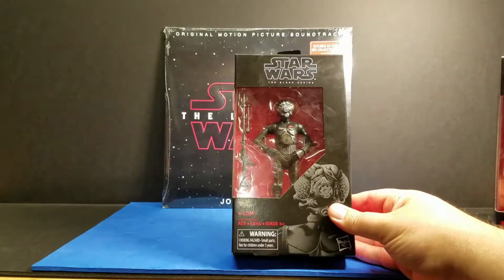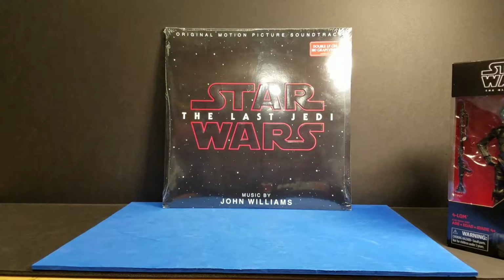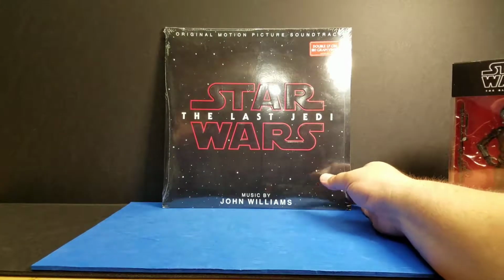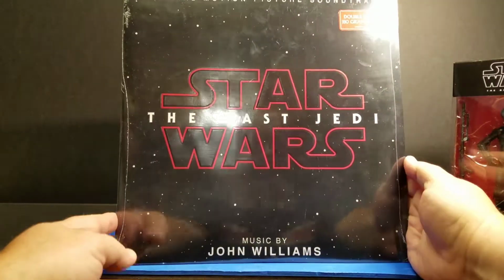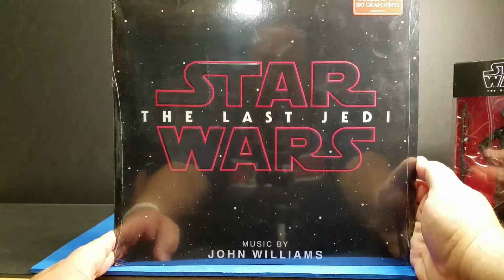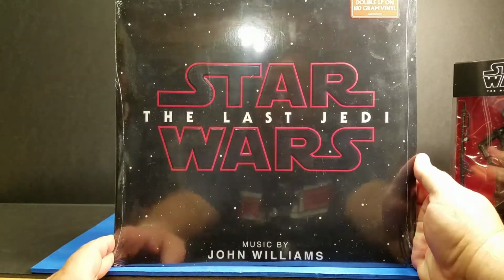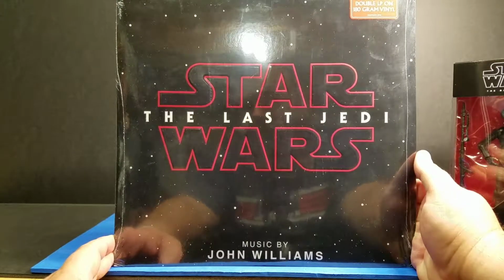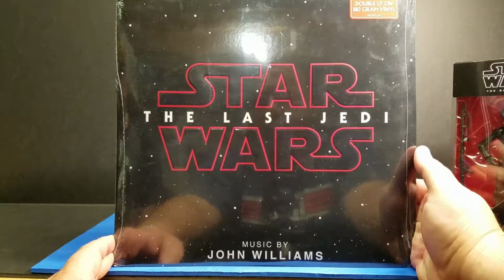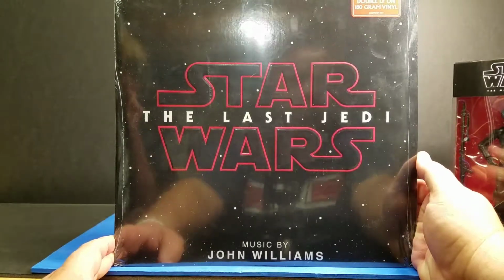And then one of the last Star Wars things, I got this for Father's Day too, which is this Star Wars The Last Jedi soundtrack on vinyl. It's on 180 gram vinyl, so I can't wait to try this out and see what it sounds like. Not a huge fan of Last Jedi, but one of the things I liked the most about the movie was the soundtrack, and I thought it was pretty awesome.